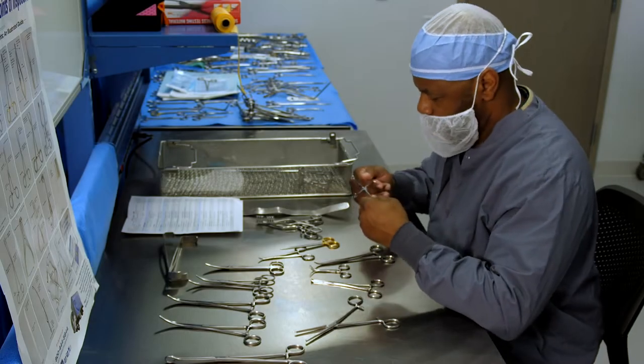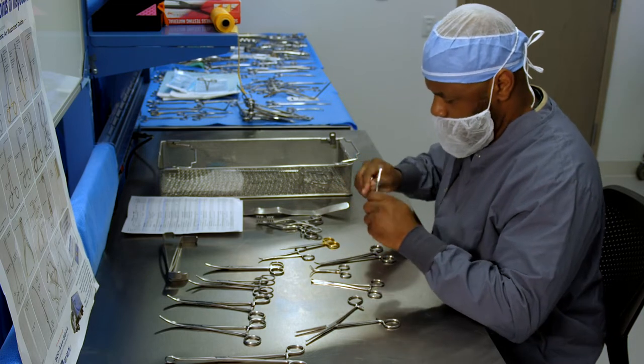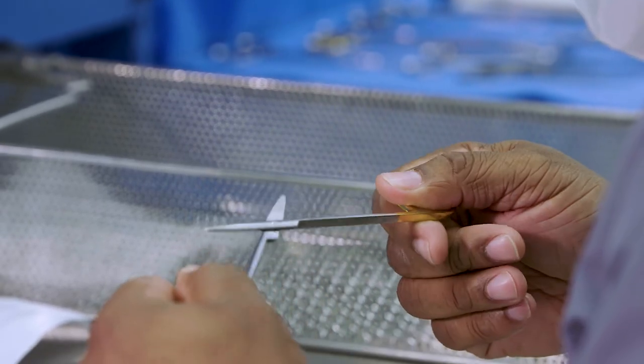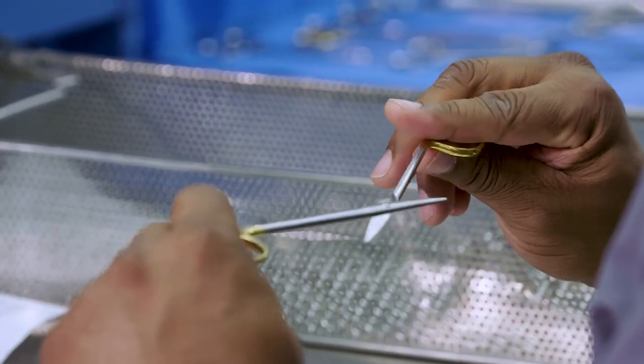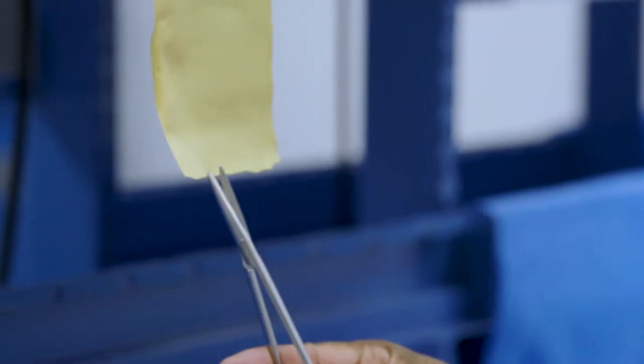The SP technician also checks the functionality of the instrument. Rust, burr, and broken pieces can cause patient harm. Quality checking the function of the instrument can prevent this. There are a number of products available that test different parts of an instrument.